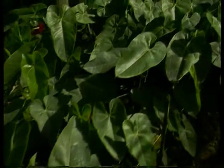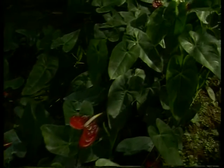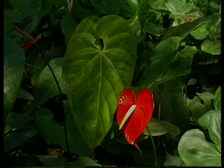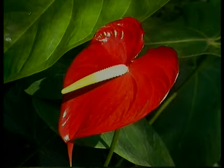Anthurium plants start yielding flowers 6 months after plantation of the 8-month-old seedling. The first flower is very small in size. Then the size increases with every yield. The 5th flower of the plant usually blooms to full size.